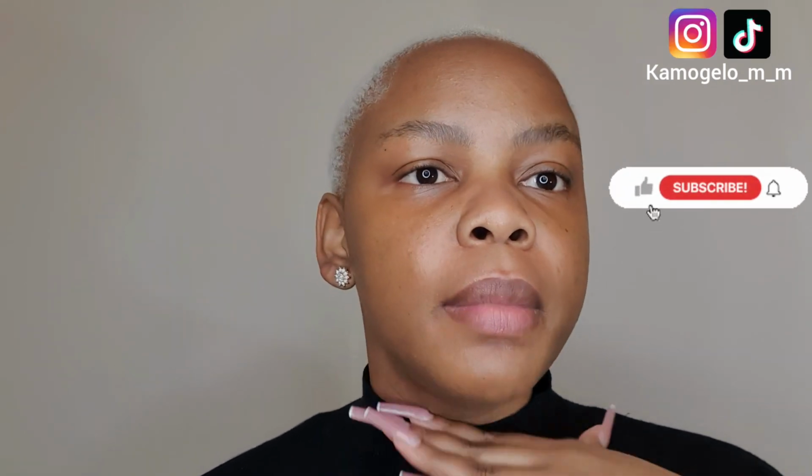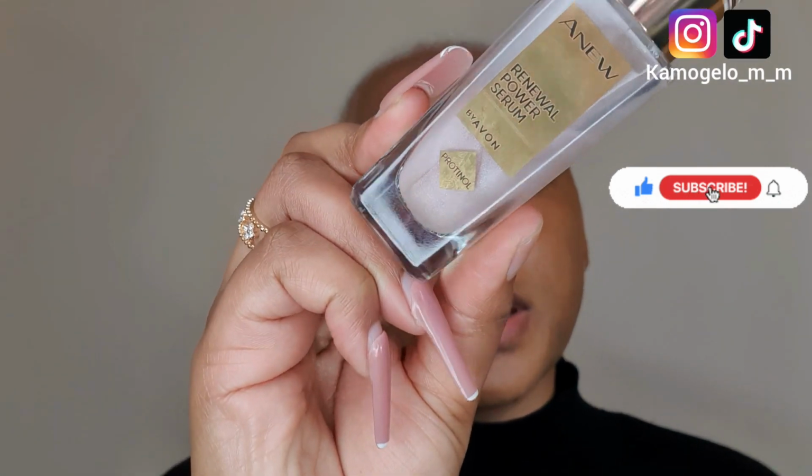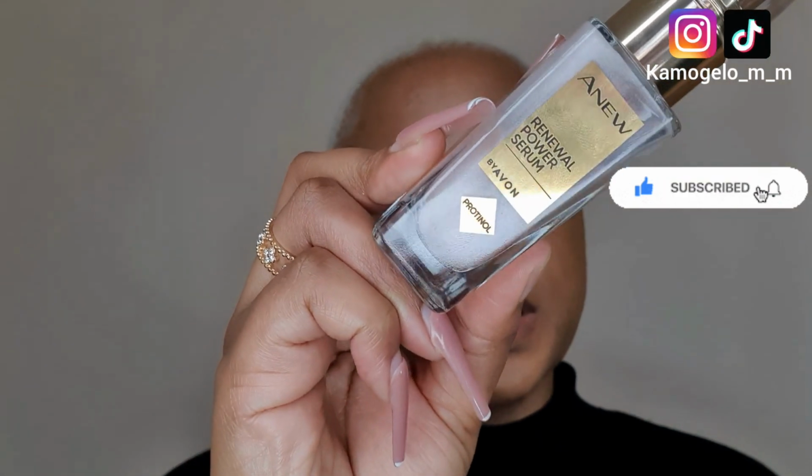So yeah, let's just get right into everything. We're going to start with skincare, and my face is all clean. For serum today I'll be using this serum from Avon, and I'm just going to apply this all over my face.